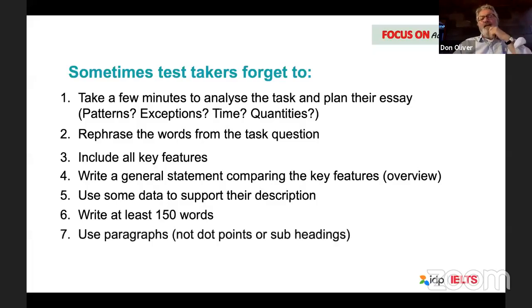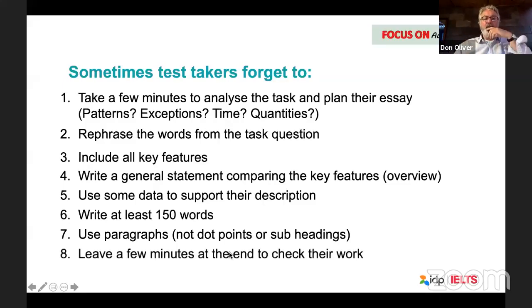Sometimes people forget to use paragraphs, or the paragraphing is not clear. And I'll show you an example of this in a moment. And finally, sometimes test takers forget to check their work. And this is a mistake because 2 minutes of checking can probably get rid of 5 or 6 spelling or grammar errors, and that will improve your score.